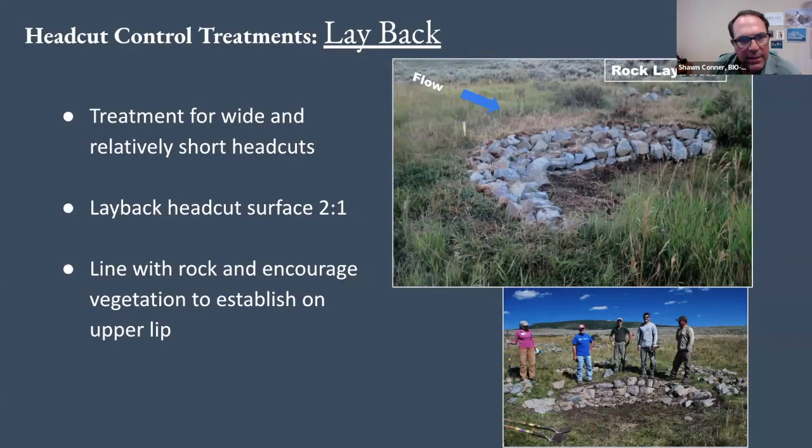The layback is for wide but relatively short head cuts. So you can see this one is a wide, long head cut there, but it's not very tall. So we call that a layback. Basically, you lay the soil back on the head cut and establish these rocks on it. You can see a couple examples here.